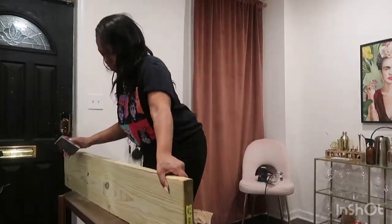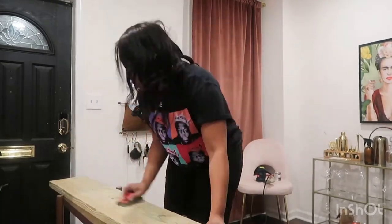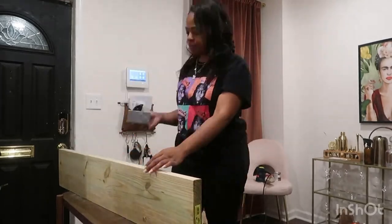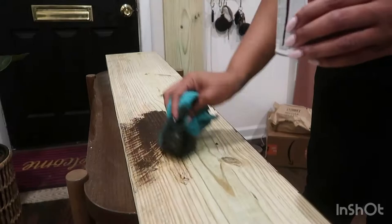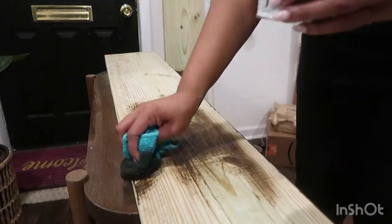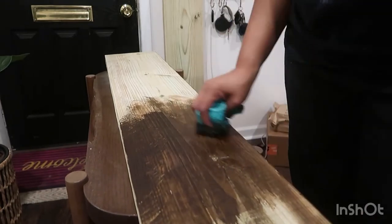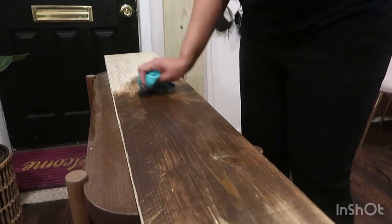So finally at home, I'm using a sander block because the Home Depot sander pad that I purchased for my electric sander just wasn't cutting it. And now I'm about to stain. This is the stain that I got. I got a darker stain than I would like, so I am only doing one light coat. Just moving and grooving. Look at me being an adult.